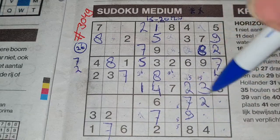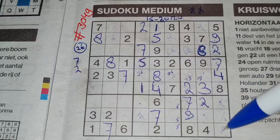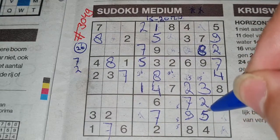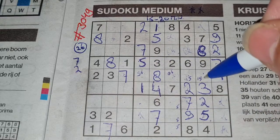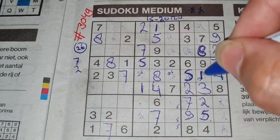4 missing numbers in this big square. One of the missing numbers is 5. We see here 5, no 5 in these 3 boxes. So 1 box left for the 5 should be there. Now we have a 5 there, so this box can't be 5 anymore. That box should be a 5. And this box should be a 1.